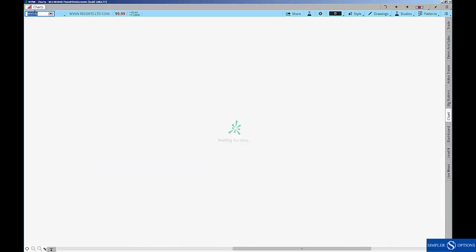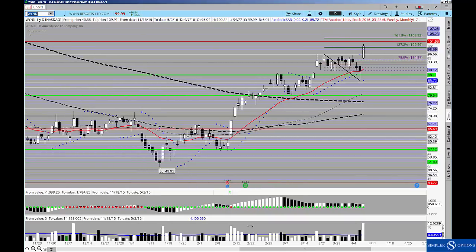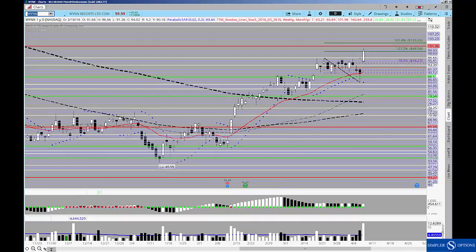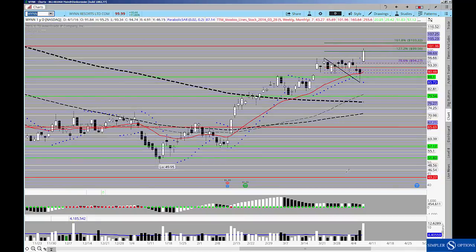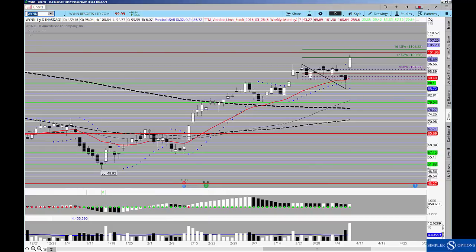A fresh place that we looked at this was here in WYNN. You'll notice that I try to do these in areas where you have psychology or big round numbers, 50, 100, 200, etc., with the idea that the stock could chop around those prices. Now, when we looked at WYNN today, this was very strong, and we had a couple different trade ideas that we looked at around it. But it's a great place to put on the exact same strategy and then look for consolidation into tomorrow.